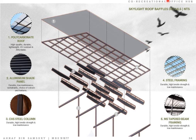This is the skylight roof baffle detail. The skylight is made of polycarbonate roof, and the baffle is made of aluminum sheet. It is supported by steel framing, a staple beam, and also CSS steel column.